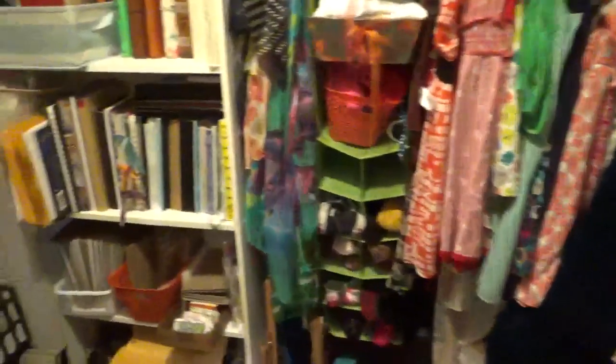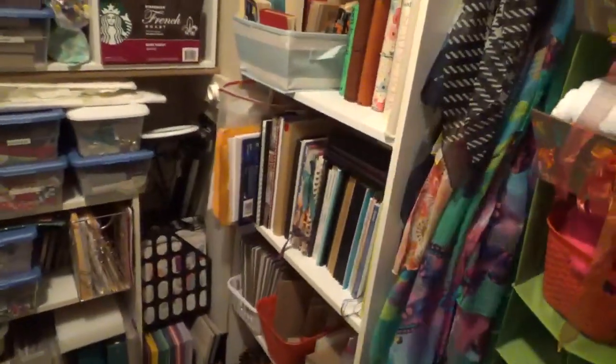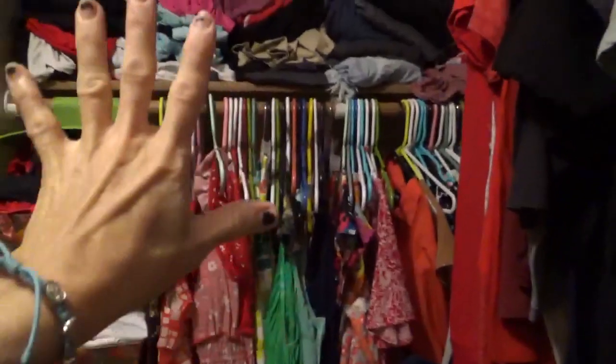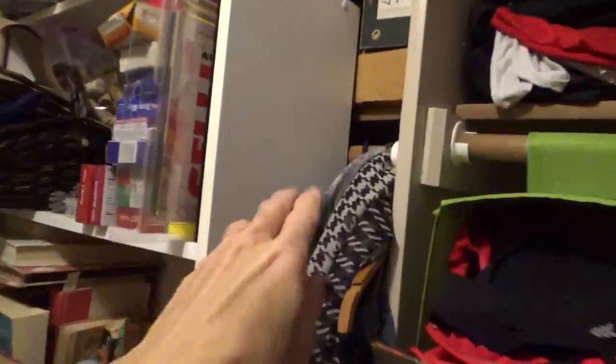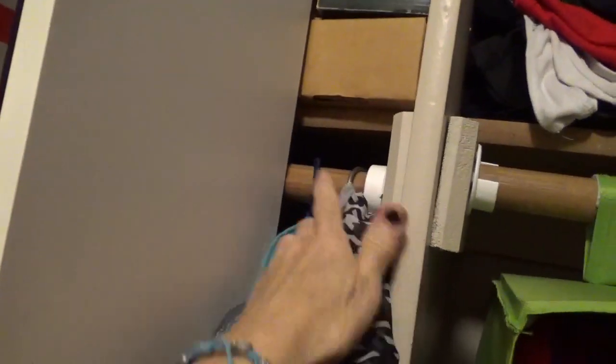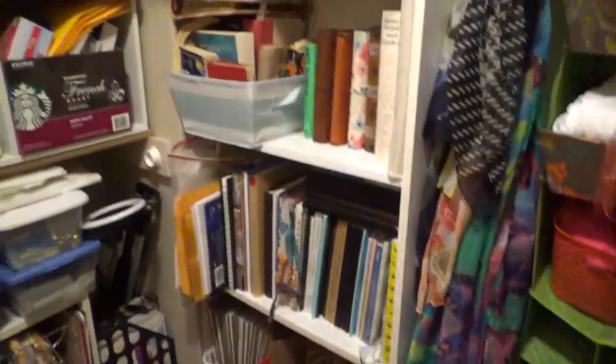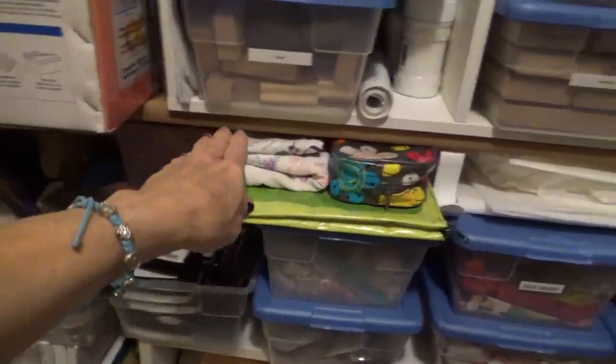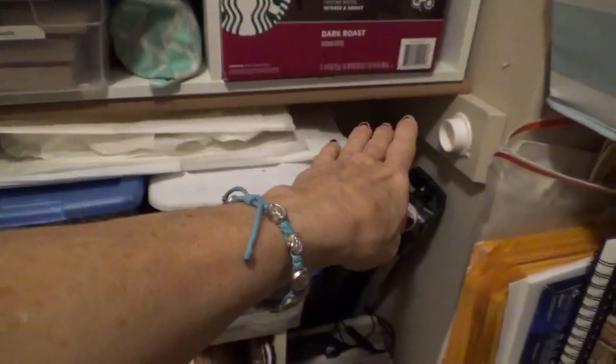So this side I've got all my clothes. Over here I have a bookshelf that is sitting in front. Basically there's another one of these to hang your clothes, but I have, you can see it there. So I have a bookshelf sitting in front of it. And then there is a shelf here that's part of the closet.